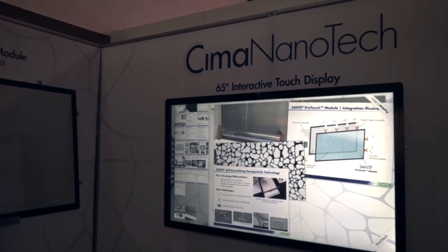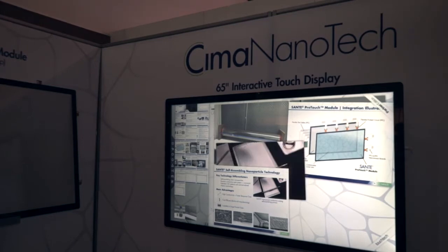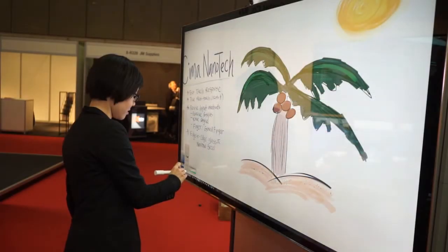And we've also partnered with styluses. So we have a passive stylus. We don't have a partner there, but we have an active stylus with Anoto, the Swedish company. So that's actually with their dot pattern film and our module. And the Anoto technology is quite an interesting one.